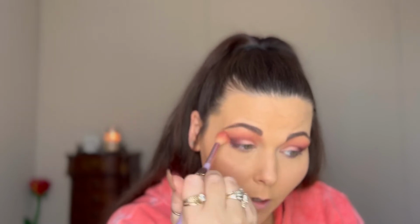Then I will go back with that very first brush that I used. I'm not adding anything to it. I'm just going to blend everything.